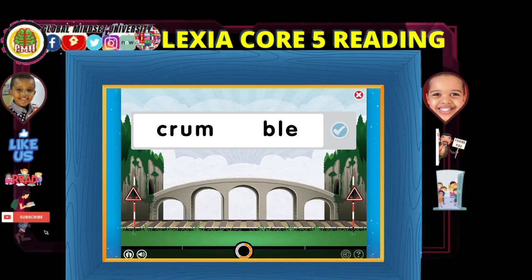This word is already broken into syllables. Remember that each syllable must have one vowel sound. Choose the vowels that make a sound in each syllable. Then press this button.